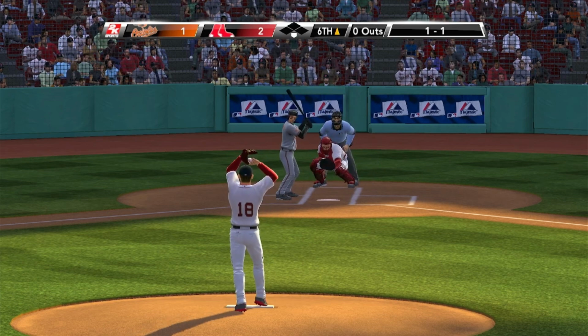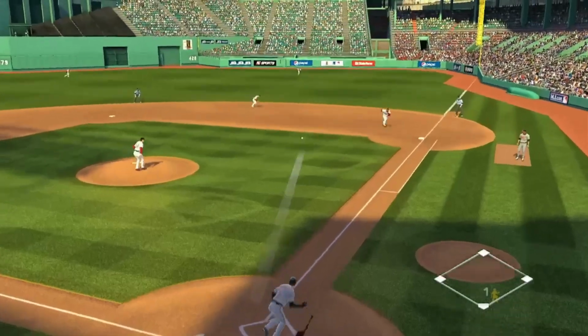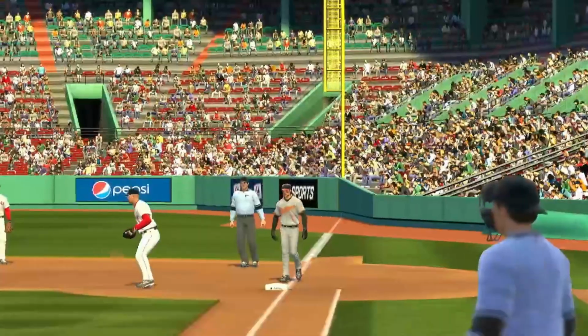The pitch. Shot towards the hole. He can't get it, and he can't recover in time. That's going to go as an error.